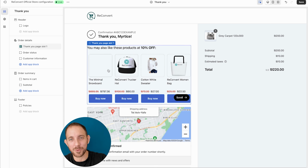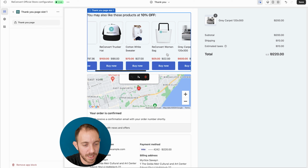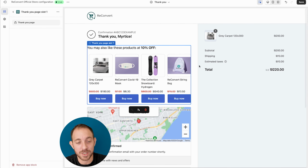As you can see, there's one product without an image. It's because this product doesn't have an image on my development store. Apologies for that. As you can see, I have here the hint that shows me that I can scroll. So this is what it's going to look like. Customers can scroll through the recommendations and add them. Then just don't forget to hit save, so everything is going to be changed. And now let's just place a test order on my store, and I'll show you what it looks like on an actual thank you page.